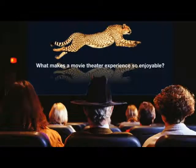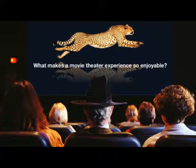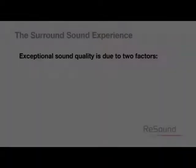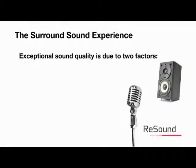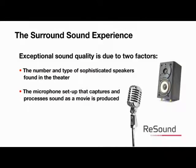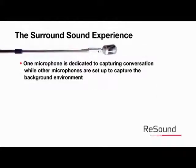Why do we love movies in a movie theater? For many, it's the sound, a greater sense of awareness, the sense of being there. The exceptional sound quality found in a movie theater is possible due to 2 factors: the number and type of sophisticated speakers found in the theater, as well as the sophisticated microphone setup that captures and processes the sound as the movie is produced. One microphone is dedicated to capturing conversations in the movie, while other microphones all around the set capture the background environment.